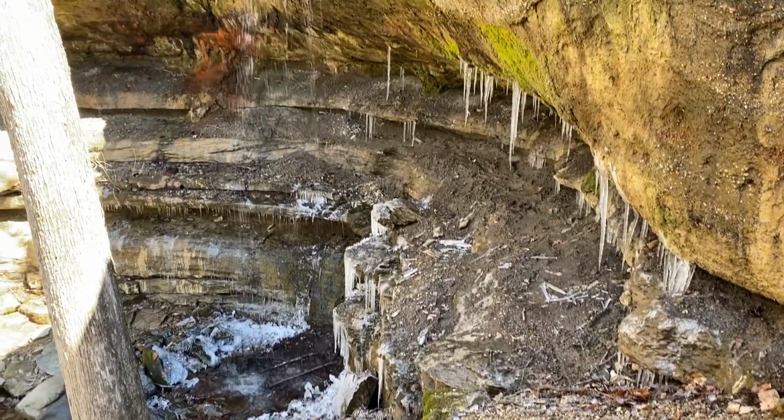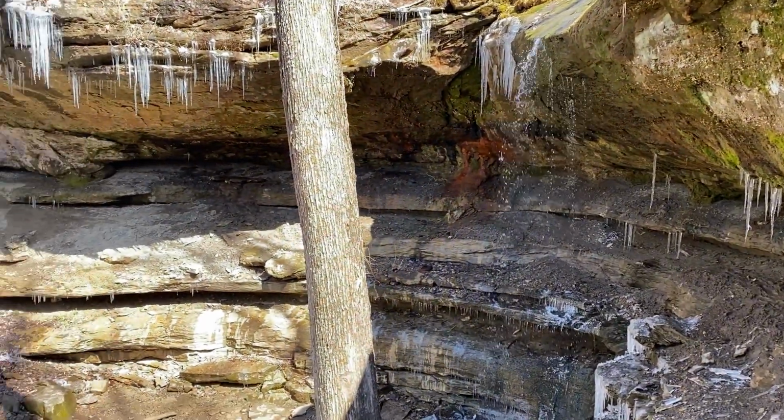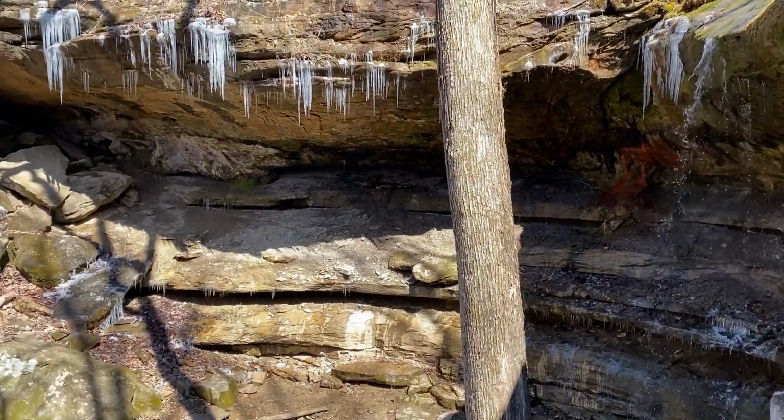Here is a waterfall. I'm sure it flows a lot more in the summer. But I liked the icicles. That was cool. It was cool to see a winter waterfall. I hadn't seen one.